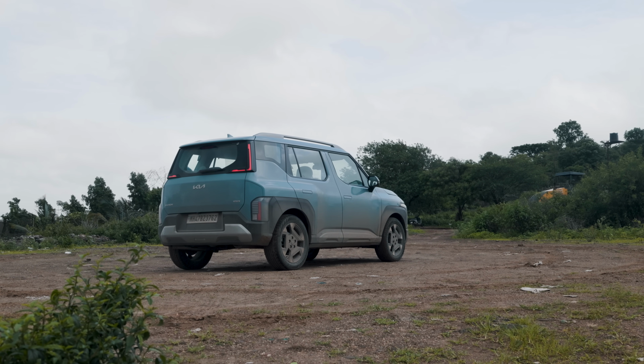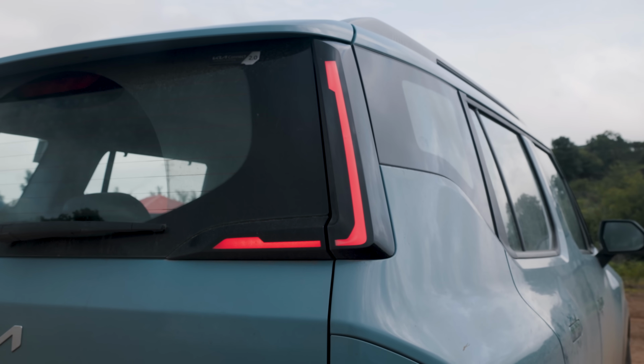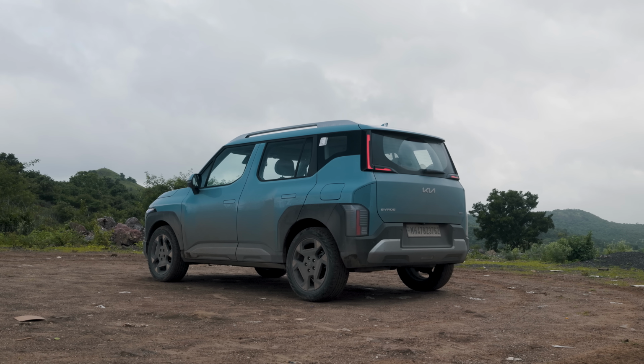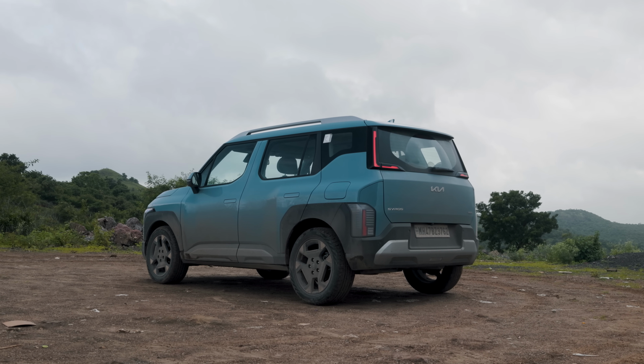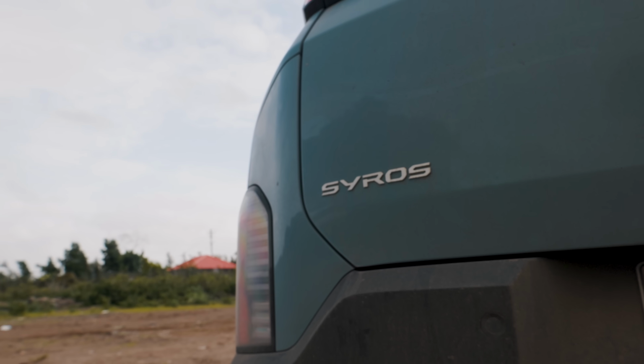But once again, when you go to the back, you have two different lights. You have lights on top, which are basically your daytime running lights, and then you have your tail lights at the bottom, which are basically your brake lights and your turn indicators, which again, I don't know why they had to do such a complex design for no reason.